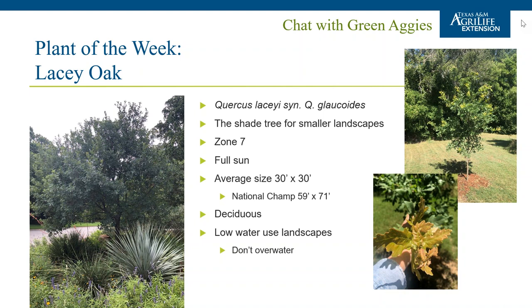A lacy oak is a much smaller tree. The lacy oak is a Texas native that is pretty much only found in Texas. There may be a little bit in Mexico, but it is an Edwards Plateau tree. So a Hill Country tree that grows on thin soils over limestone. So it can handle high pH, it can handle limited soil volumes, making it a great tree for an urban area. It's not evergreen like a live oak, but it is really attractive pretty much all year.